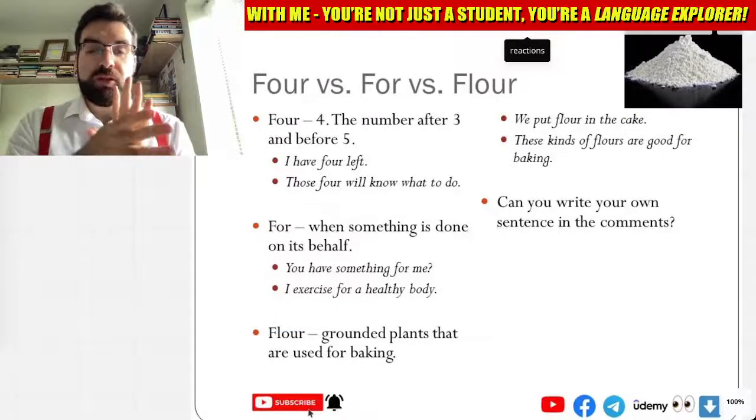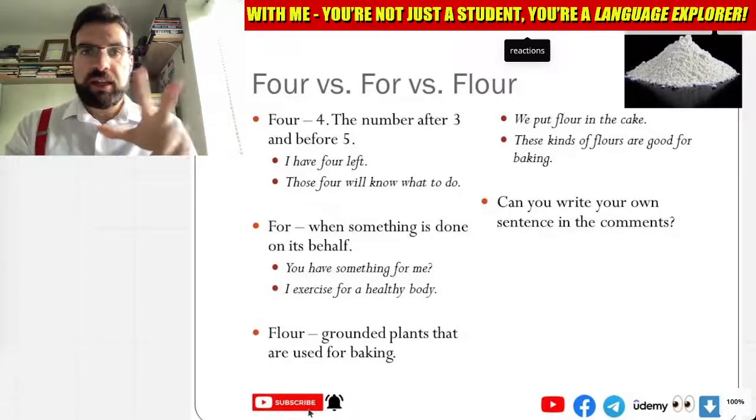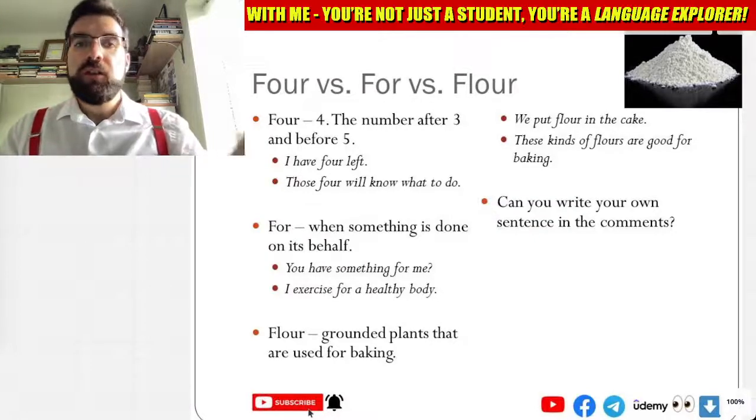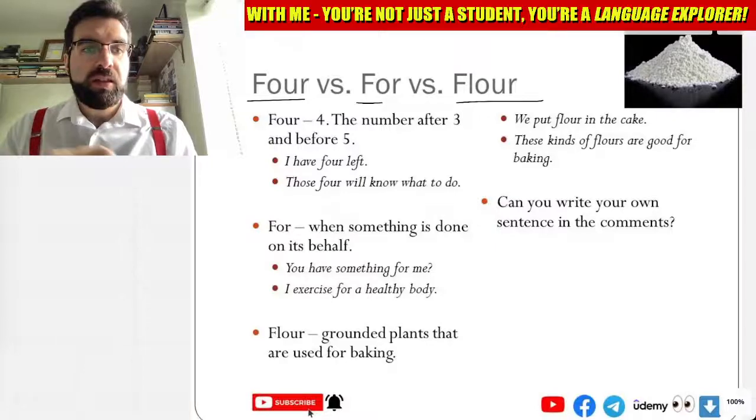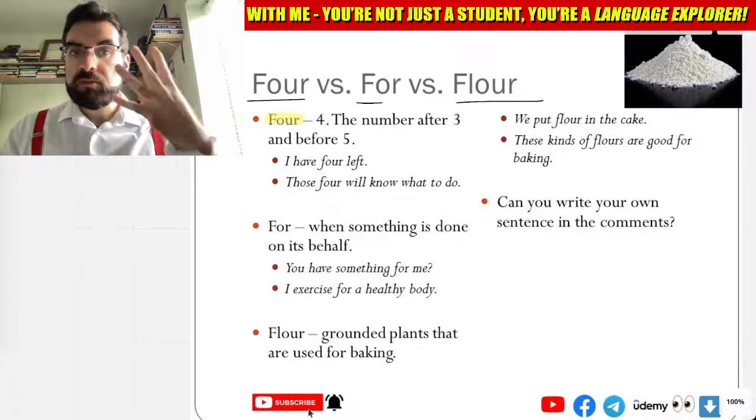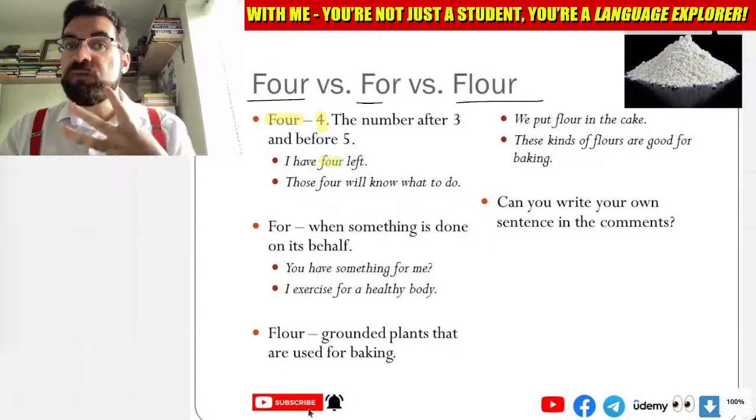Alright, language explorers, so let's have a look at today's commonly confused words. So, for, four, and flower. So for, here, number 4, I have 4 left.